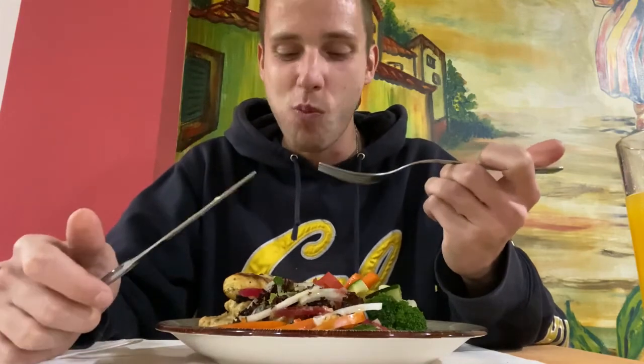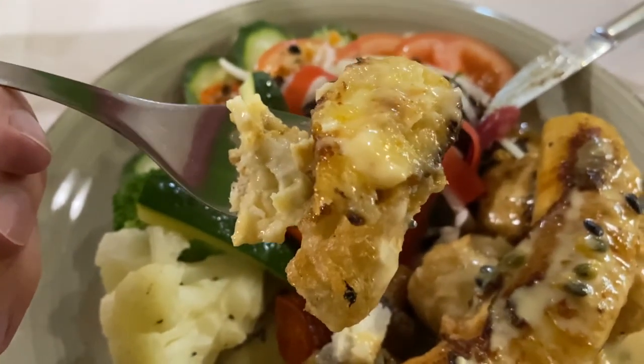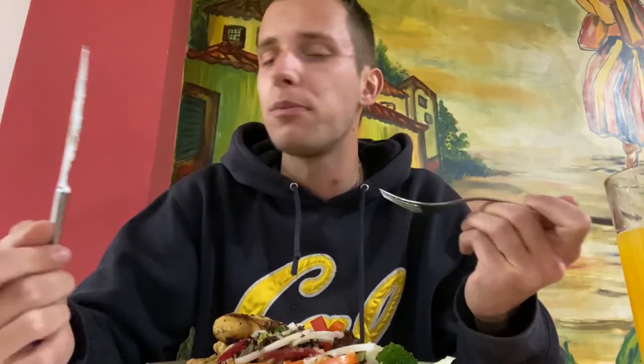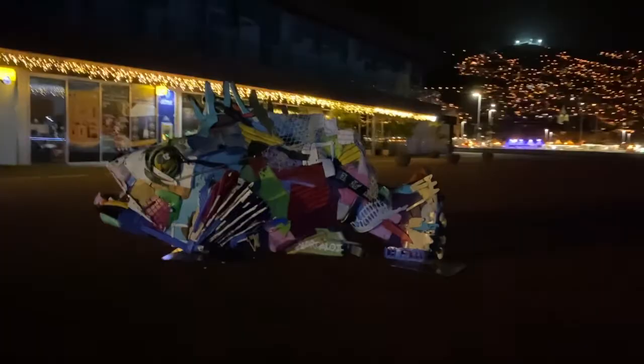Anyway, remember earlier when I was talking about the black scabbard fish? Well, that's exactly what I ordered. The meal is called peixe espada con banana, and it's basically deep-fried fish with banana and passion fruit. The combo might sound a little weird, but to be honest, this is the best meal I had during this stay on Madeira. Give it a try, and I promise you won't be disappointed.